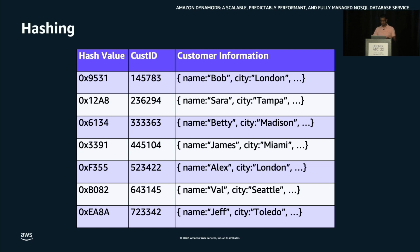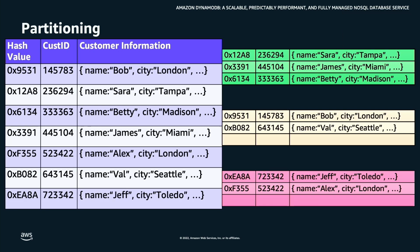Once it's hashed, we divide the table based on these hashes. We've now divided this table into 3 different partitions. The first partition gets keys from 0x0 to 0x6F, the second partition gets 0x7 to 0xB, and the third gets 0xC to 0xF. So this allows the partitioning. How do we decide how many partitions to create? That depends on the throughput requirements of the table and the size of the table.